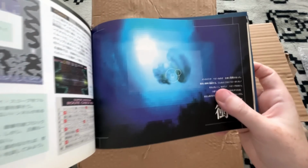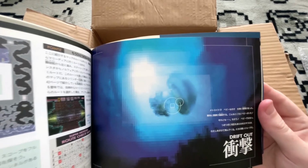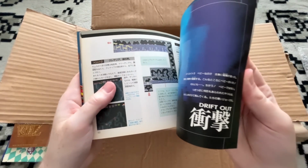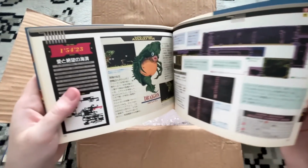There we go. Okay, so this is just a picture of a jellyfish, but a very pixelated picture, which I assume is supposed to evoke the Metroid. Sure, they're really going for something with this book, and with this guide. And you know what? It's working.